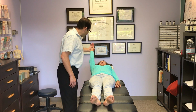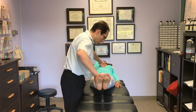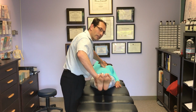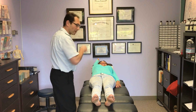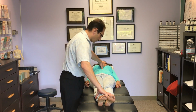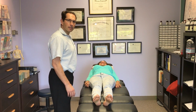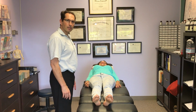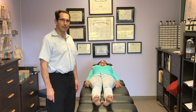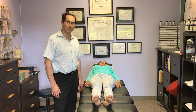Try putting up this hand with your elbow straight, and then push up into my hand here. Okay, there you can find the cardiac low back, the muscle weakens, even though it was pretty strong when she had her arm down. Push up here. Okay, so those are the 7 secrets of low back pain that your healthcare provider doesn't want you to know about, especially your chiropractor and your back surgeon.